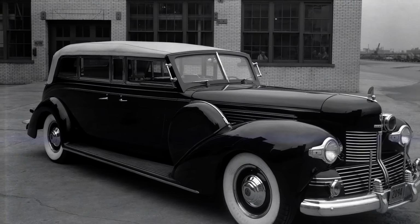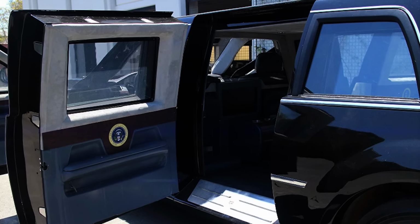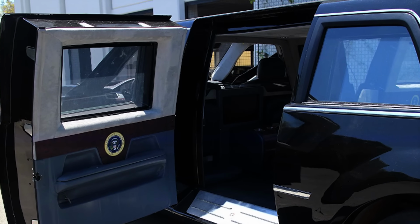The Beast has some serious features. It comes with run-flat tires so it can keep rolling even if they get damaged. Staying connected is a priority too, thanks to a bunch of antennas and high-tech communication systems that make sure the president can always reach their team. Inside, it's a perfect mix of luxury and practicality, with room for 6 people and a glass partition for added security. All in all, it's the ultimate ride for a president.